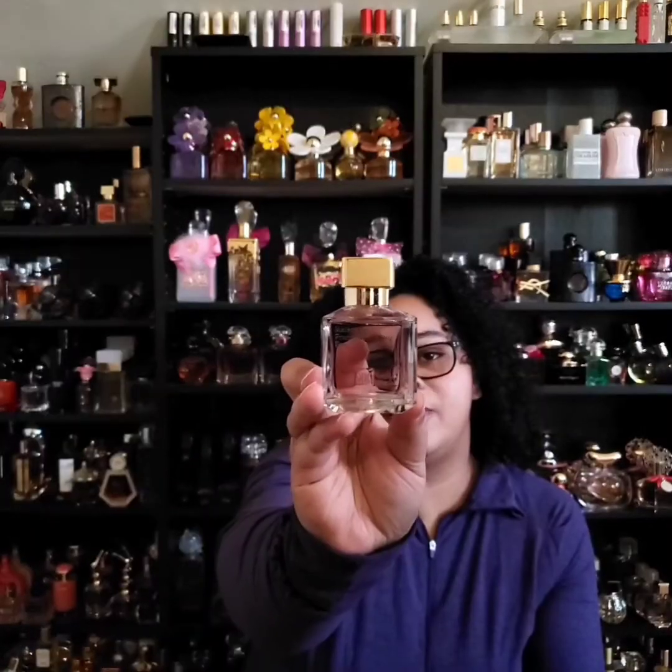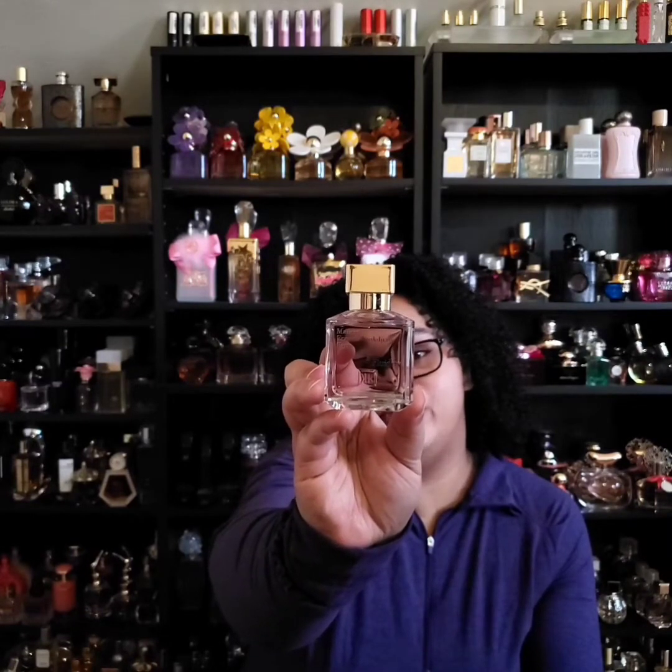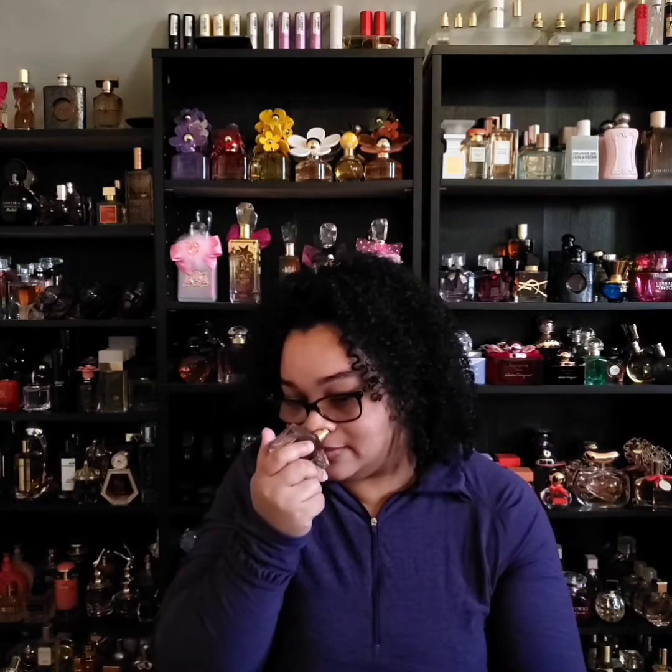I had about 4 decants of this and like 10 samples, no joke. I lost my mind. From the house of Maison Francis Kurkdjian, this is Gentle Fluidity in Gold. This is so pretty. I am done with all of my samples and I have 1 decant left. So I haven't actually worn this from this bottle, but guys, I love this perfume. I love this perfume.